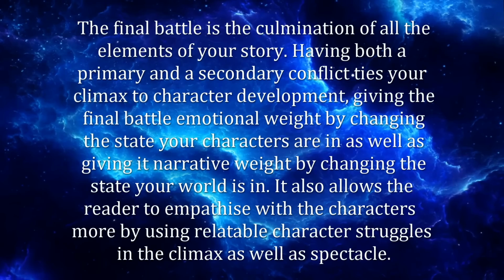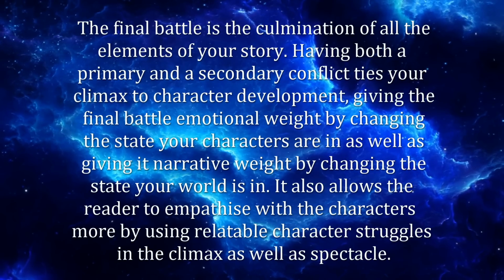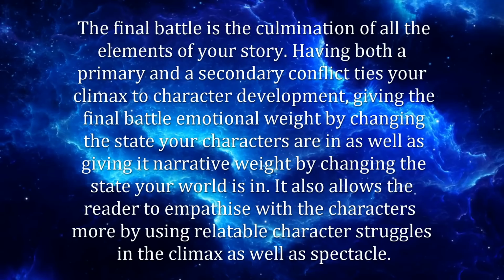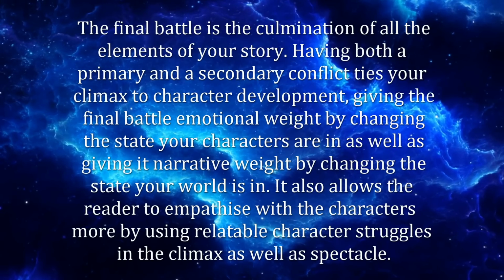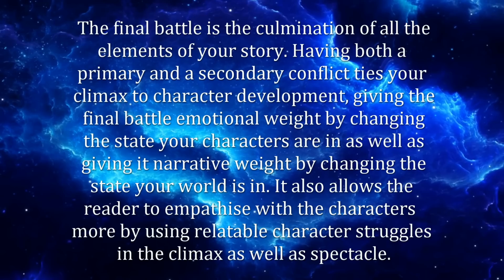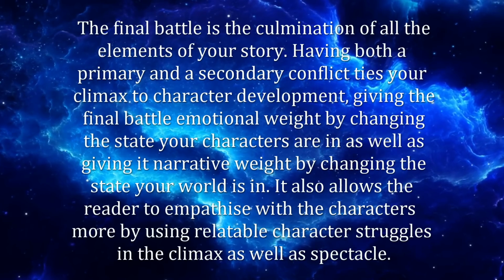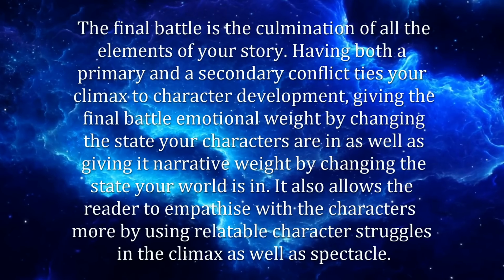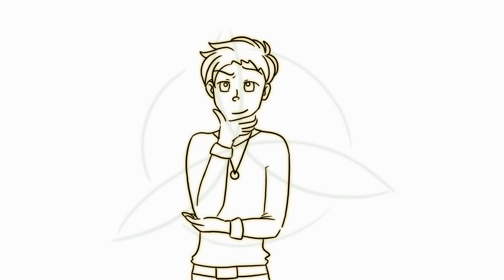The final battle is the culmination of all of the elements of your story. Having both a primary and a secondary conflict ties your climax to character development, giving the final battle emotional weight by changing the state your characters are in, as well as giving it narrative weight by changing the state your world is in. It also allows the reader to empathize with the characters more by using relatable character struggles in the climax as well as spectacle. Because how many of us have ever had to defend ourselves in a sword fight before?